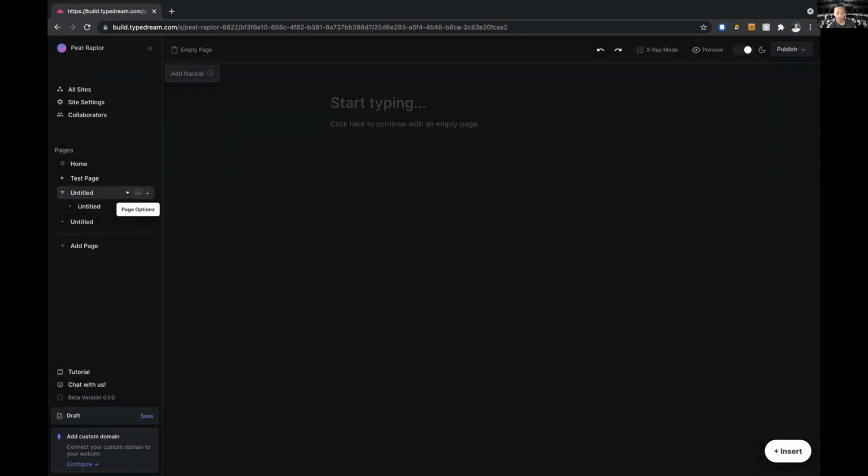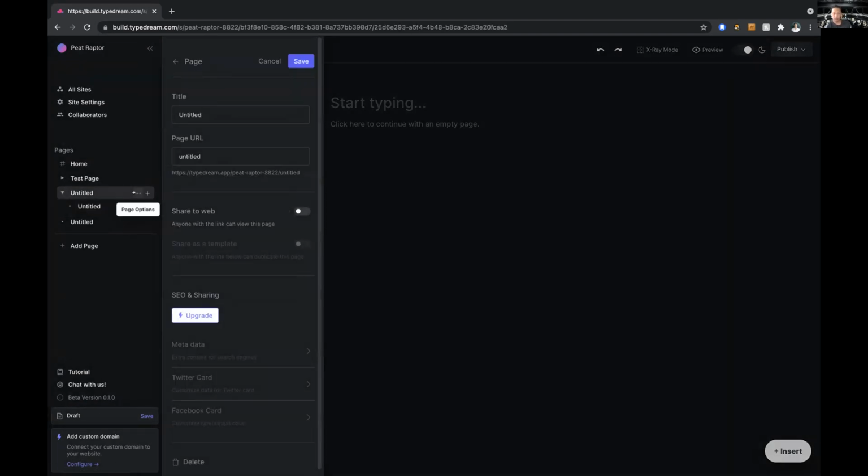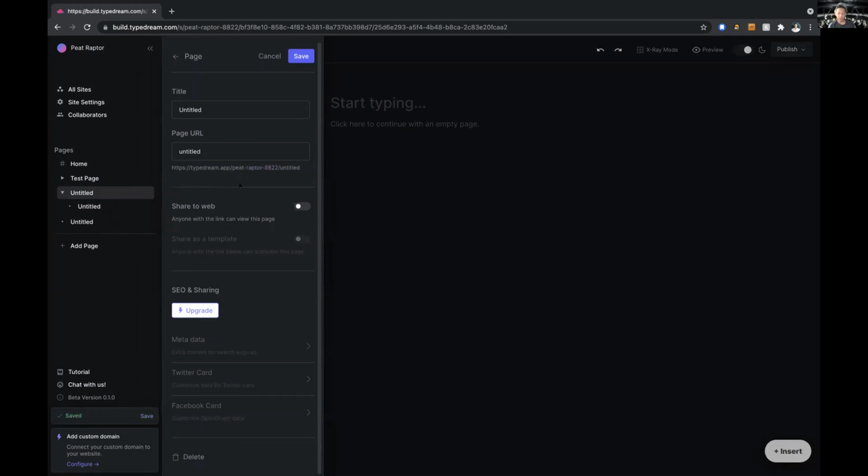And then for every single page, we have options. That's how you edit the title, the page URL, what appears on the browser tab, and then the URL address on the browser as well. You can create some slash something over here. You can also edit the page's metadata, Twitter card, Facebook card, so that when you paste that link to people in social media, it'll pop up a certain image, right?